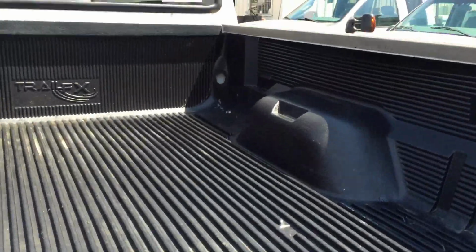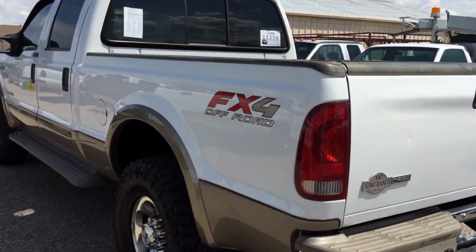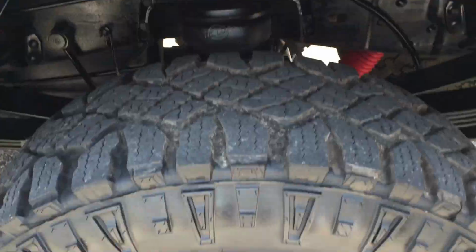So please take a really close look at this video. We'll have 40 to 60 HD pictures. There will be a little device that you can click on that'll allow you to zoom in on anything you see.